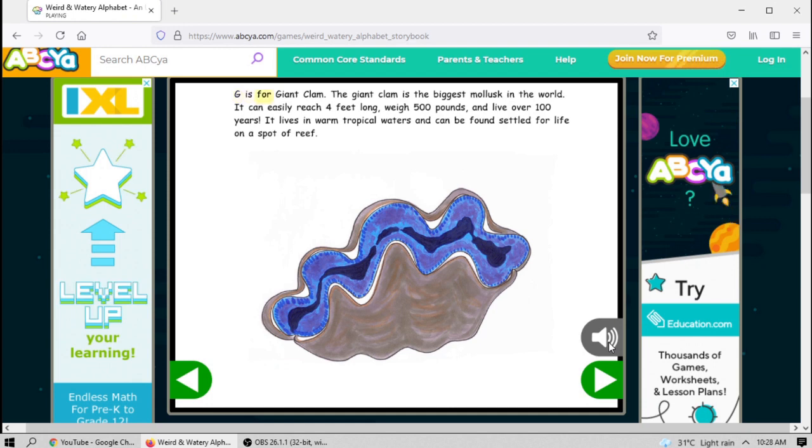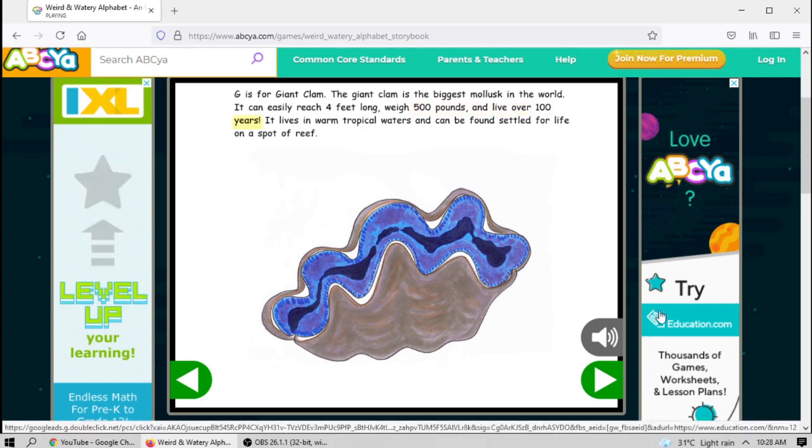G is for giant clam. The giant clam is the biggest mollusk in the world. It can easily reach 4 feet long, weigh 500 pounds, and live over 100 years. It lives in warm, tropical waters and can be found settled for life on a spot of reef.